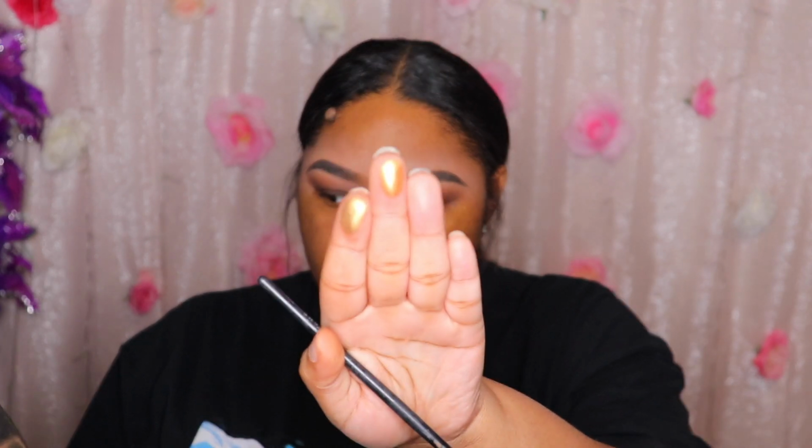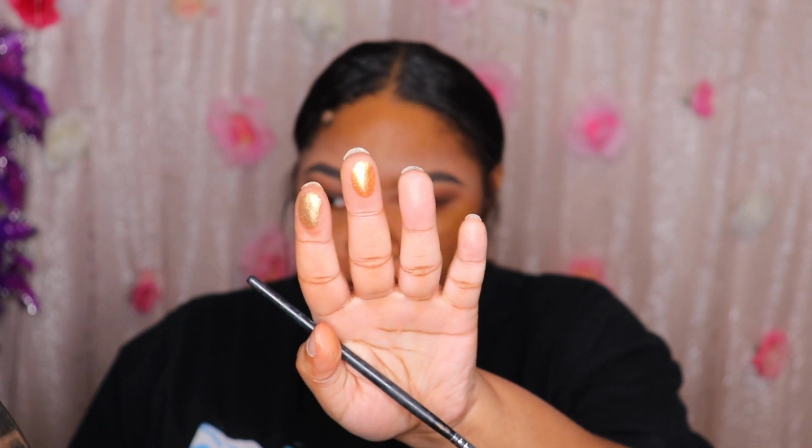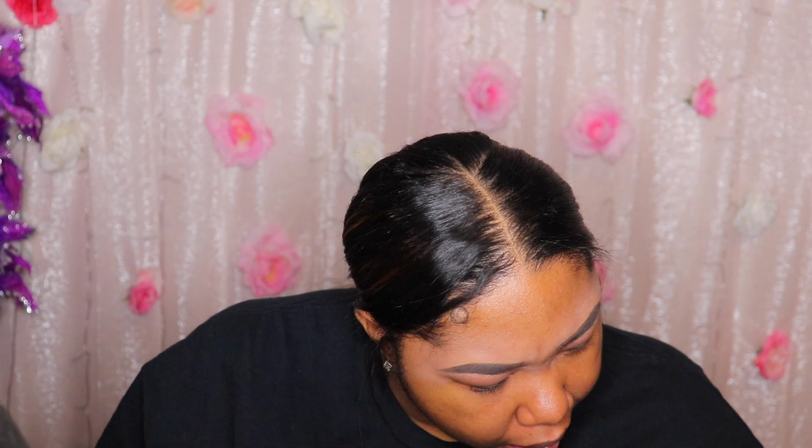Look at how beautiful those look. I really didn't know what I wanted to do, so I ended up just using both, and this is just a close-up so you can see. Look at how the light just reflects off of those. Just beautiful. Like, girl, what? Yeah, it's giving. So I'm just gonna go in and add that to my lid. We'll use both of those, and you're gonna see me do that.